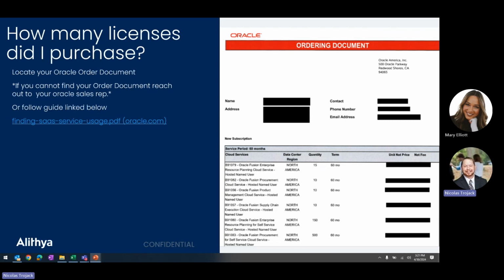Well, what does that mean? That means if 15 unique people in the system have roles that count towards this license, that's the most I can have. That's all I'm paying for. Now, if I have more people with licenses, then that's where we start to get into trouble.